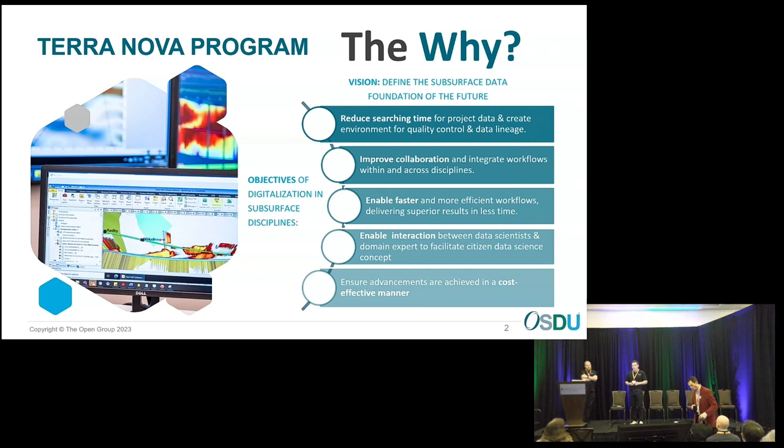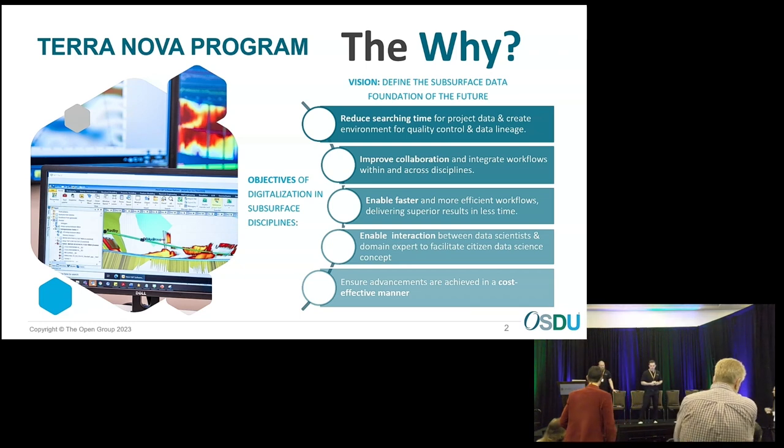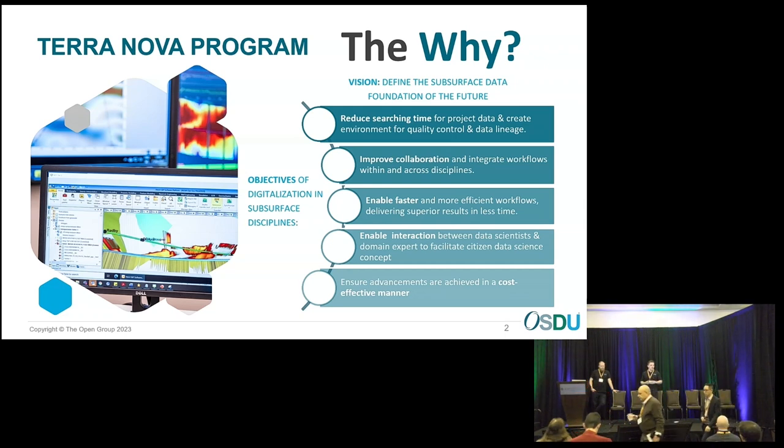We wanted to enable faster and more efficient workflows. So we did a lot of testing on some of these new AI machine learning workflows on top of the OSDU, and also tried to enable a better interaction between our data scientists and our subject matter experts. And I would say last but not least, and this became a major focus towards the end of the project: all of this sounds nice and good, but you need to do this in a cost-effective way. For us, it's not an investment, I would say. It's actually, how can we use the OSDU to drive down costs in the company? That's something we will touch on. We have a hyper-cost focus at the moment in our company. So for us to get to this next deployment phase, the business case needs to be extremely solid, and we'll try to show you some of the input we have to that business case.